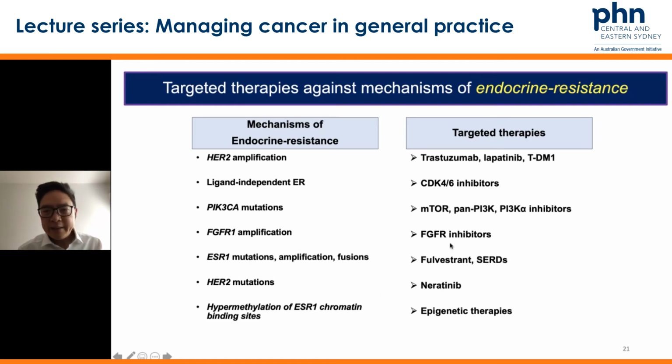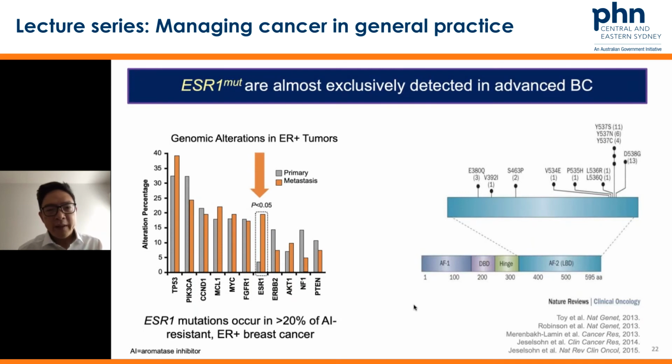And increasingly, there are a number of clinical trials that are using these drugs to overcome these specific mechanisms of resistance. So this is an active space, metastatic breast cancer, where there's lots of clinical trials. And one of the clear targets that we have in metastatic ER-positive breast cancer that's become resistant to traditional treatments such as aromatase inhibitors and tamoxifen is the estrogen receptor, not surprisingly.